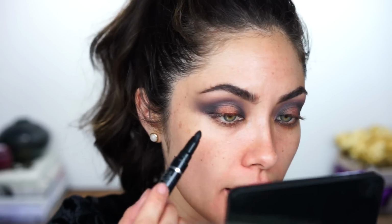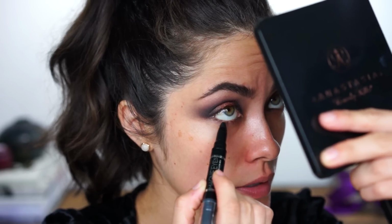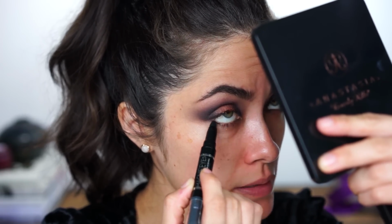And I'm just gonna go ahead and finish my lower lash line now. Normally I do my foundation and then go back to it, but I'm just gonna do it now. So I'm gonna go back in with that black kohl liner and apply it to the lower lash line and smudge it out. So right up against the lower lash line.